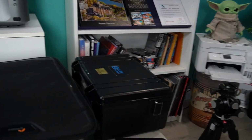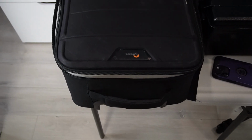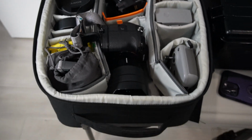So I'm going to grab my tripod here, and we're going to flip over. Give me a sec. We're going to get right to what I use. So first of all, we have the camera bag. I use a roller style Lowepro, and why? Because when you open it, I can easily look at all my gear.